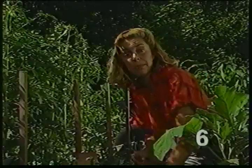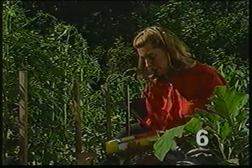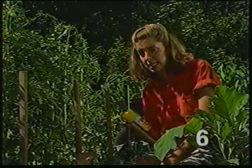Insects can be a problem, and you may want to use a pesticide. If you do, be sure to use caution and read all the directions. Now, this chemical is designed to kill insects that infest tomatoes.